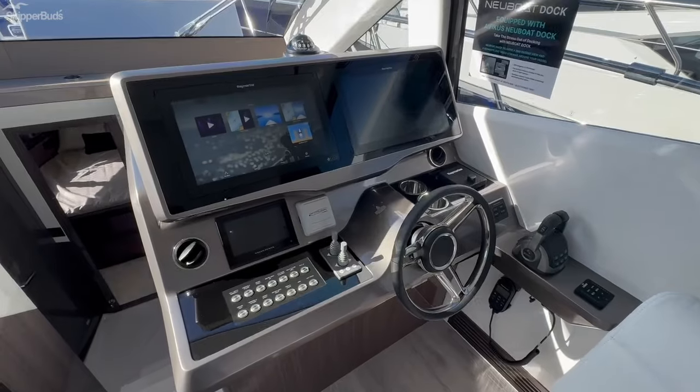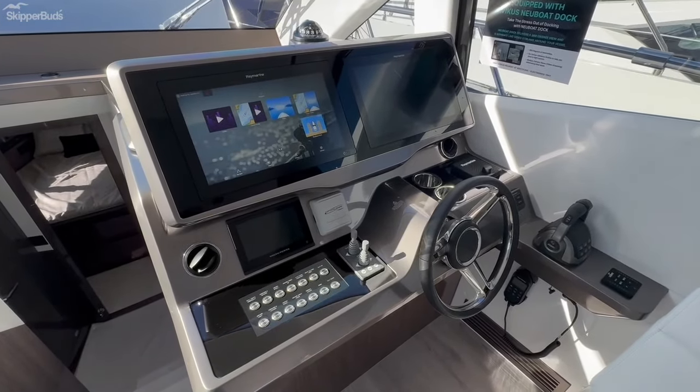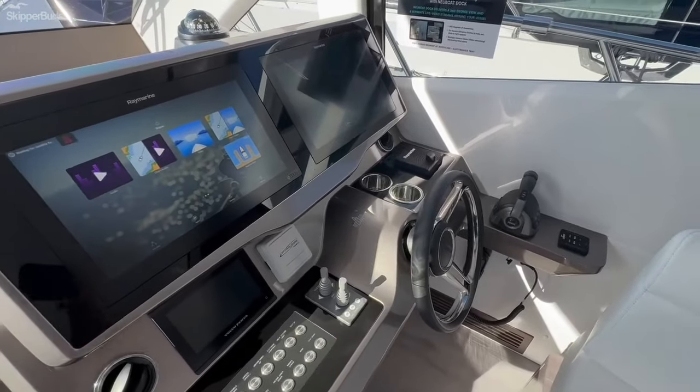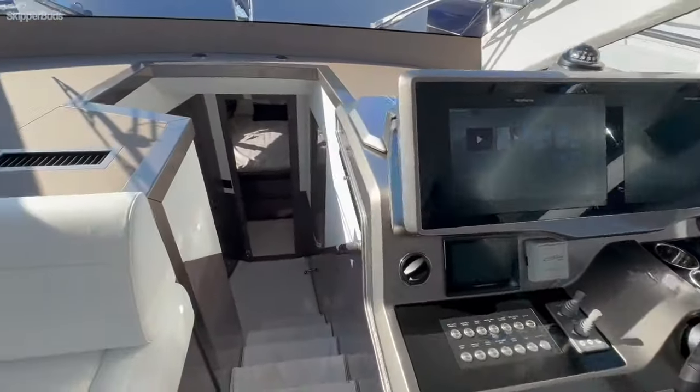The 50 Fly is powered by twin Volvo Penta D11 675 horsepower inboards. It has bow and stern thruster, and it does have the ability for yacht controller.